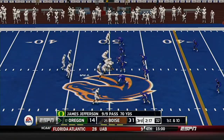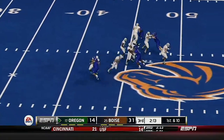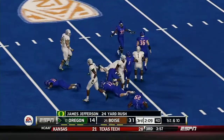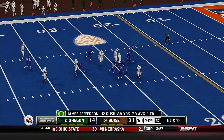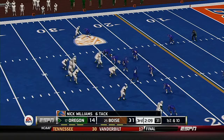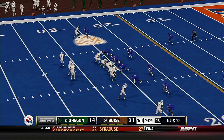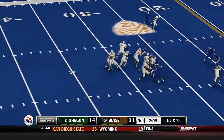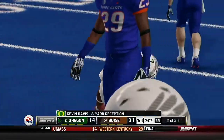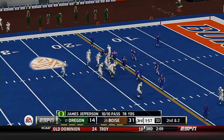First down. Scrambling around. Now he's going to run and watch out. He's tackled around the 26-yard line. First down. Quick out to his receiver. That's a great tackle at the 18. Mills brings him down at the 18-yard line. That makes it second and two.